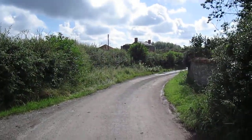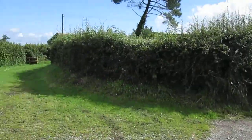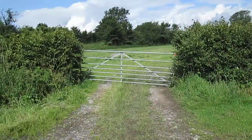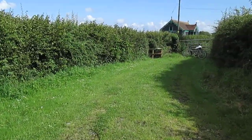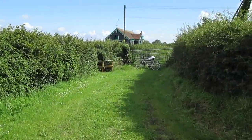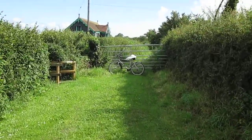Because the best thing is, being from America, I think things from the Civil War are old. And then you get to Europe and people are like, oh yeah, this place is 1,000 years old. And you're like, what? 1,000 years old? It's crazy. So that's my bike right there.